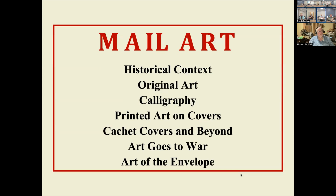Although I was a stamp collector in my younger years, my fascination over the years has grown toward postal history and the history of the mail service and collateral material. So that's what has moved me into this area. This is just a brief outline of what we'll be seeing this evening in terms of presentation.